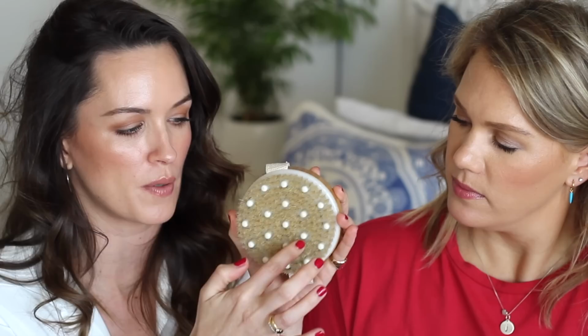My next one, this is from Mio, and this is their body brush. So you'll see that interspersed amongst the bristles are little massaging nodules. So you get the benefit of dry brushing plus a massage for cellulite and detoxification and all that good stuff. So apparently you're supposed to dry brush every single day from the tips of your toes to the top of your head to help lymphatic drainage.